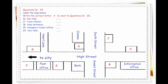OK, thanks. How can I get from here to Hackney then? Right, well, you can choose. We're here at the information office, OK? Now, next to us, on the corner of the High Street and Sweet Street, is the bus stop, opposite the bank. The bus goes all the way to Hackney, but it is a very indirect route, so it could take ages. If you want to take the train, walk down the High Street towards the city.